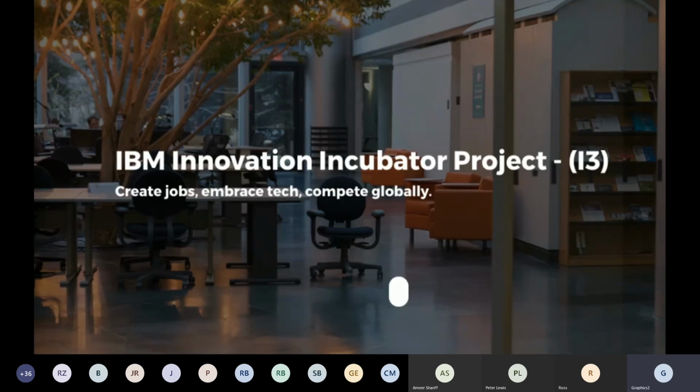So what that does is it ties into the IBM Innovation Incubator project, which I will call I3 just for ease going forward here. The added benefit to startups in Ontario of being in the Startup with IBM program and I3 is that you have direct access to IBMers. We have a team here across Canada, but mainly focused on Ontario. That is all we do, is deal with startups all day long. That's my gig, and we work.